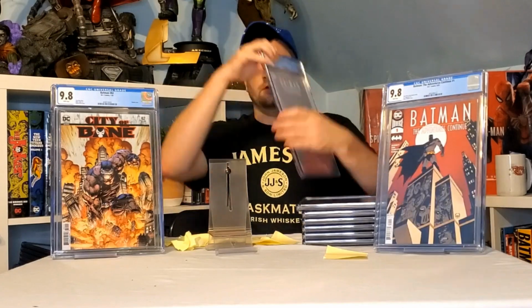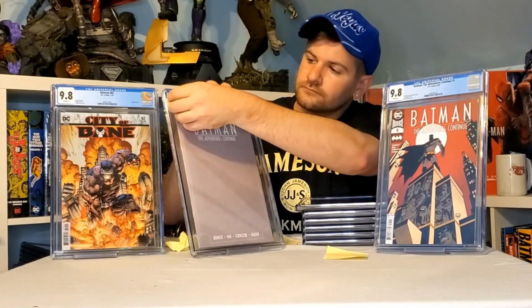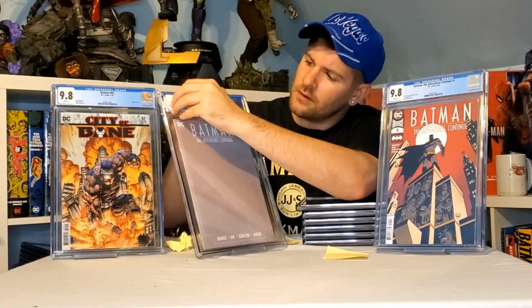I have floating down here another variant cover. I only got one of these. These are harder to get. This is the blank sketch cover. You're supposed to get them done and sketched, but I didn't.